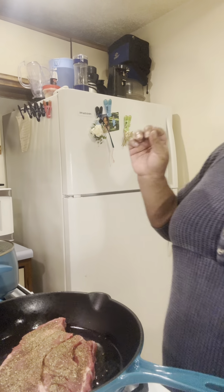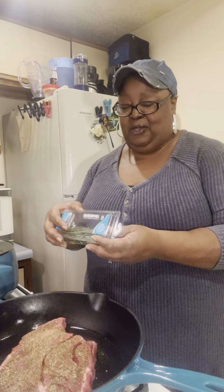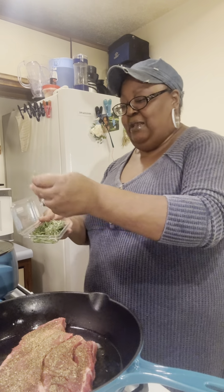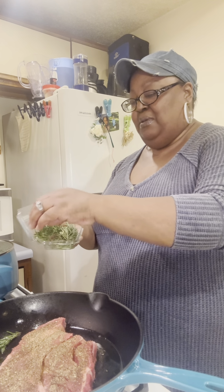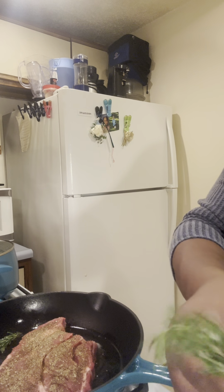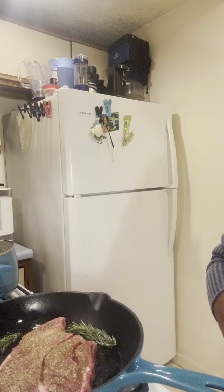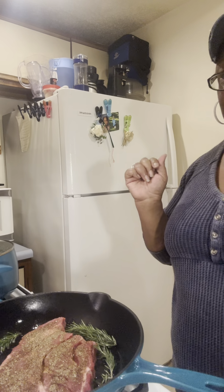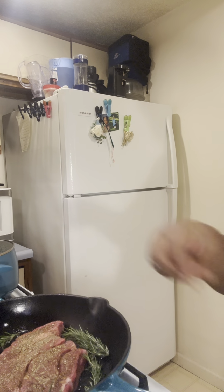Okay. So, we're also putting some rosemary that we bought earlier. I wish you all could smell that. So, we're just going to put that rosemary in there. We'll do a total of 4 sprigs. All right, you guys see that? Hubby's got the clock.